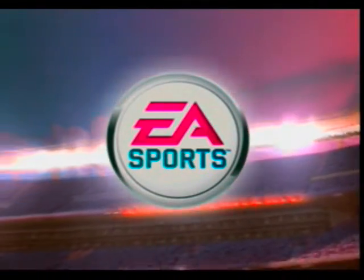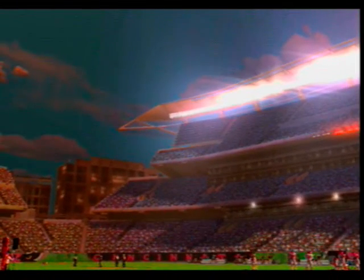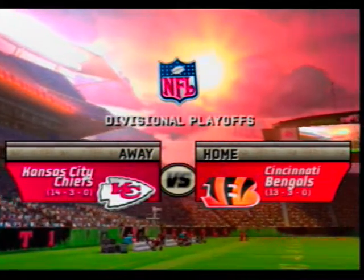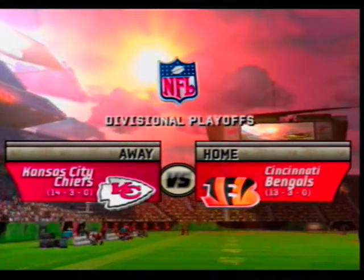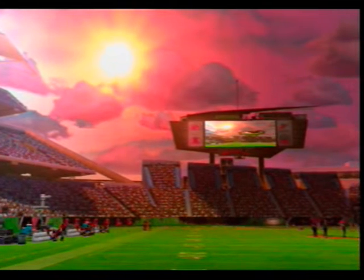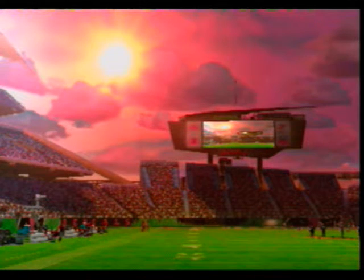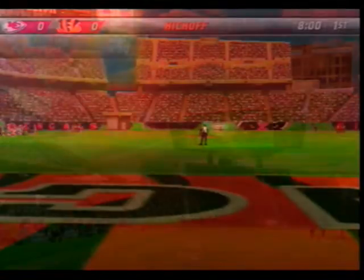We come to you from Cincinnati, Ohio, and Paul Brown Stadium. Good to have you with us for this battle between AFC teams as the Chiefs get set to take on the Bengals. We're ready for the kickoff to get this AFC divisional game underway.